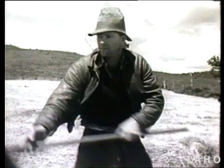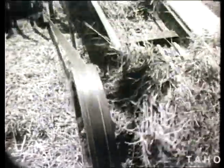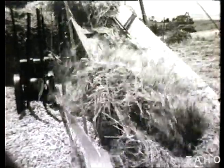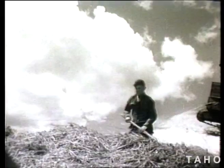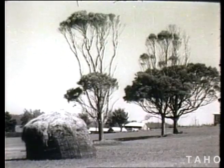Making a stack of silage is a back-breaking job, so most farmers use an elevator to carry the grass to the top of the stack. Machinery like this makes a big difference on a farm where there is so much heavy work to do. The stack is left in the paddock till the cows run short of green feed.